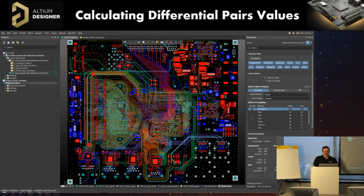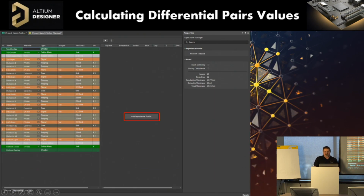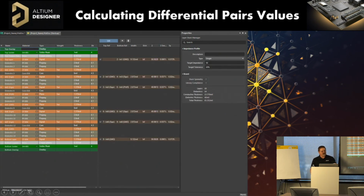Another major part of your layer stack manager is your differential pairs. Down here you have your impedance, and you can add in your impedance profile, and it automatically calculates what your impedances are going to be for each of those layers. As you can see, as you say plus, it brought in the material that you selected. A major part of the calculations for the differential pairs is based on that material type, okay? Because if anyone has heard Eric Bogatin, it's all about the space. It's about the energy in the FR4, okay?